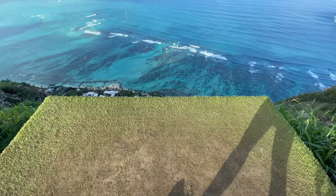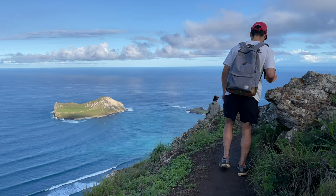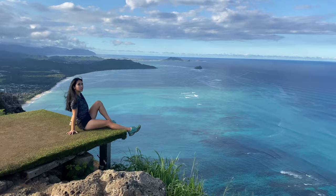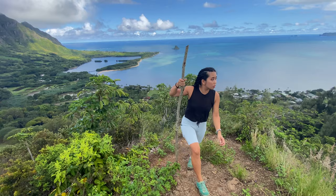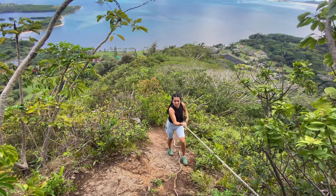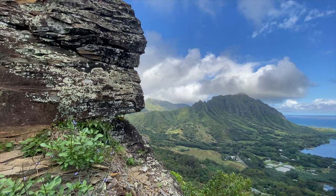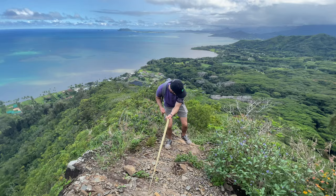This amazing hike overlooking the beach was actually our backup plan. We wanted to do the Willy Willy Nui hike, but we were rained out. This is so nice. This is the last hike that we managed to squeeze in on our trip. It had amazing views of Kaneohe Bay. It also had a really good mix of light scrambling and also some grappling in the mud, which wasn't super fun, but definitely worth it when we got to the top.